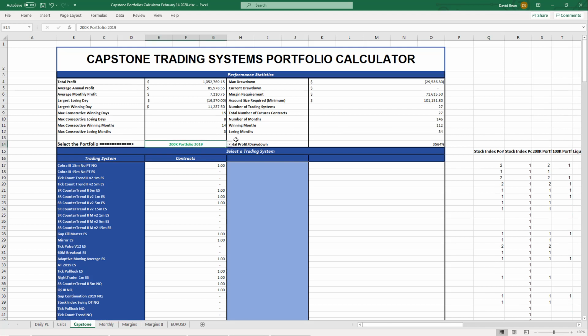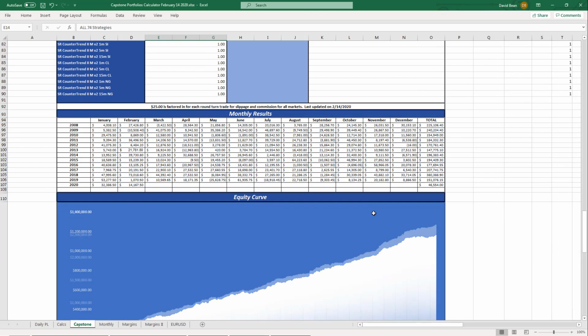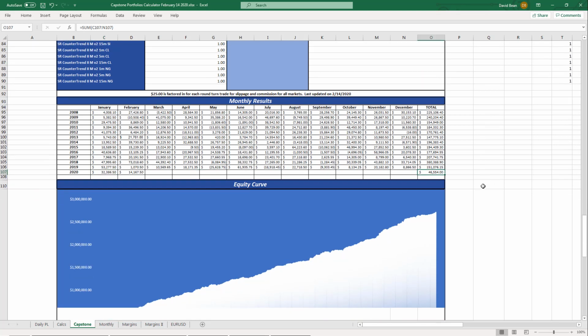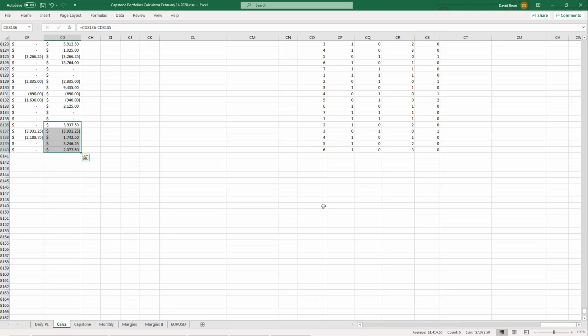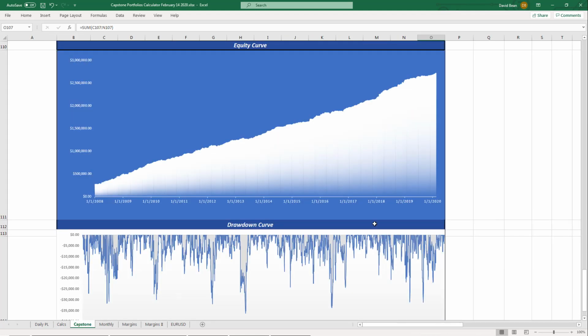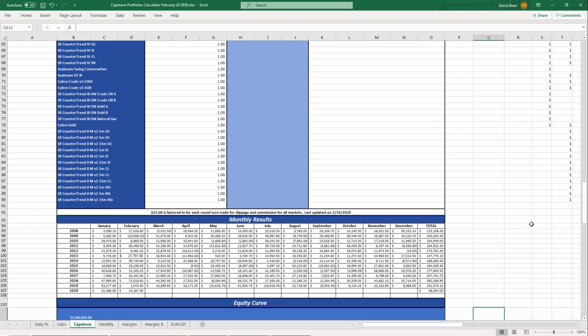Let's look at what is left. I think just the 74, all 74 strategies. If you're trading all 74 of these, you are at an equity peak and you are up 14,000 on the month after hitting 32,000 last month. 46,554 on the year. Nice gains, and the weekly result is 7,072.50. And so that's the updated results for the portfolio calculator.